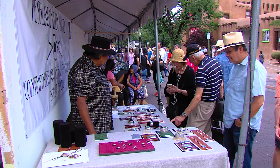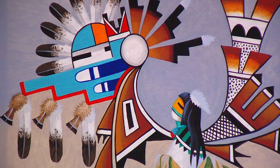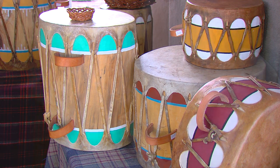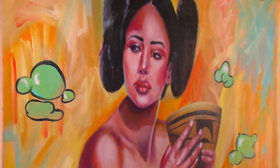Meet the artists, get to know the artists, talk to the artists. They're wonderful people. They have wonderful stories about their art. That's the best part about purchasing it, because you get to buy directly from the artist. The coolest thing about Indian Market is bringing all nations together and sharing in all tribal affiliations and their art, and learning, just stepping outside your comfort zone and learning about Native American art is by far the coolest thing about Indian Market.